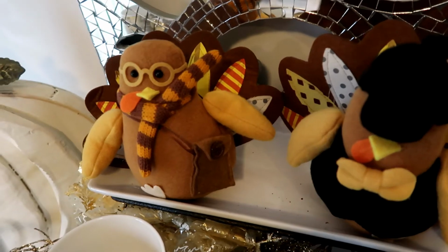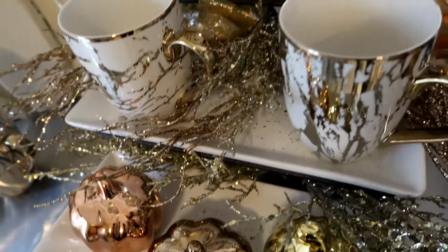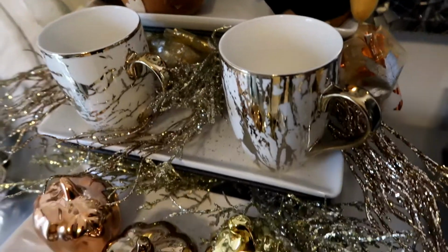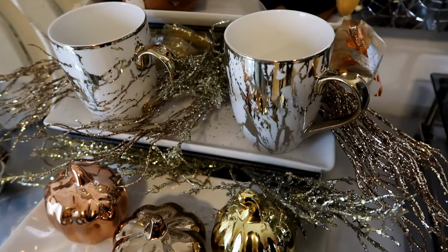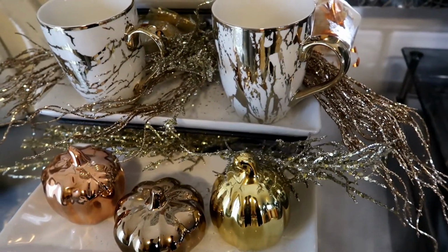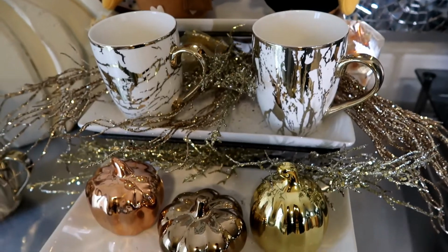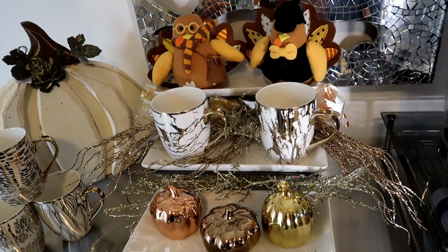So I put these out a little early. And of course I've got my gold cups that came from Kohls. And these shimmery things around it, these little shimmery twigs, they all came from Dollar Tree. And of course I kept my little pumpkins because it's still fall and I like the colors, they match. They came from Dollar Tree as well. And I can't wait to show you November's.